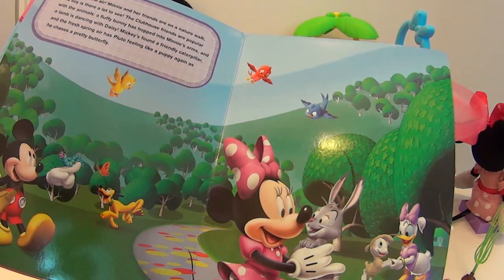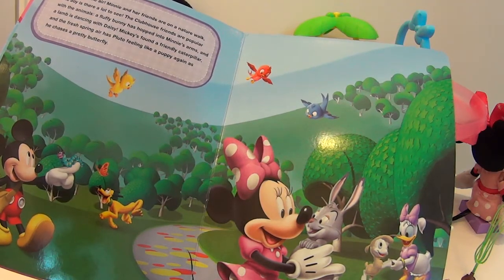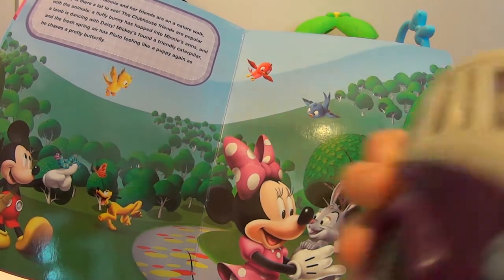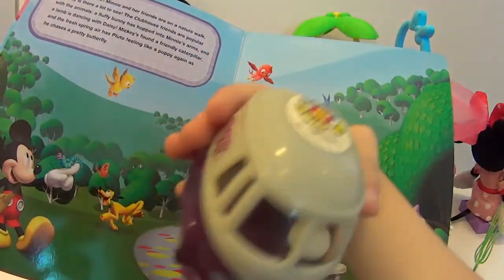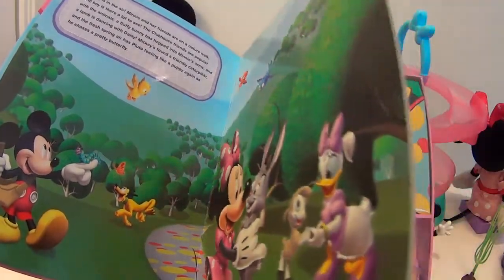The clubhouse friends are popular with animals. A fluffy bunny has hopped into Minnie's arms. And the lamb is dancing with Daisy. Mickey's found a friendly caterpillar. And the fresh spring air has put us feeling like a puppy again as he chases a pretty butterfly. Happy day.